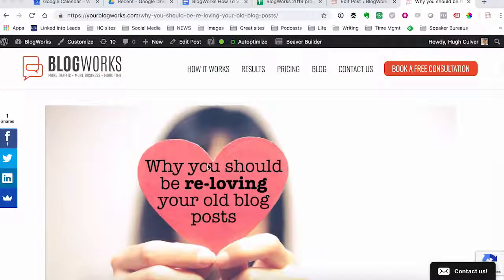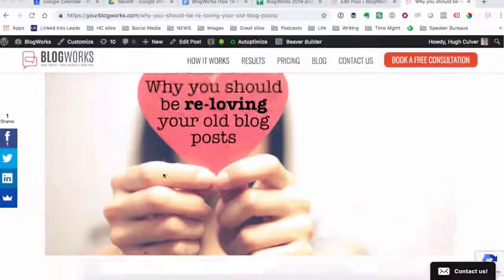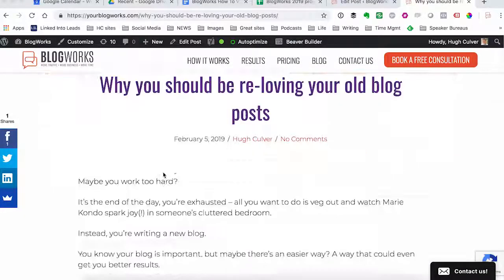Okay, so today we're going to be looking at 3 pretty awesome plugins that you can add to your WordPress blog that's going to make your blog just more powerful, more effective. They're going to work automatically in the background and bring you more business, which is a really cool thing. So let's jump in. The first one is Better Click to Tweet. Now you may have heard of Click to Tweet. Well, we started using a plugin called Better Click to Tweet.